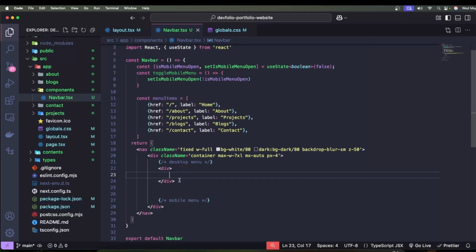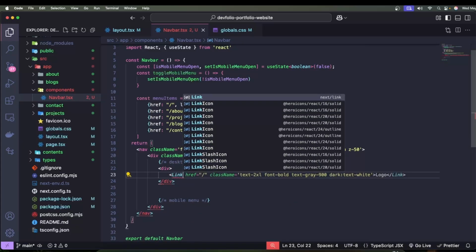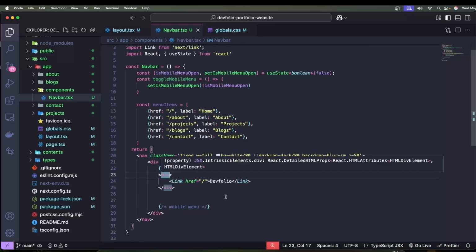So inside this we'll have a Link component. Okay, so let me just import it from next/link, and we'll say this will be our logo. So this is actually DevFolio, so it's text. And right now here we need to define an href, and we'll say it will be the root directory. Okay, so if you now check, you can see you have DevFolio. Okay, so after that what you will do here, we will have some styling. Okay, so we can have some styling here.